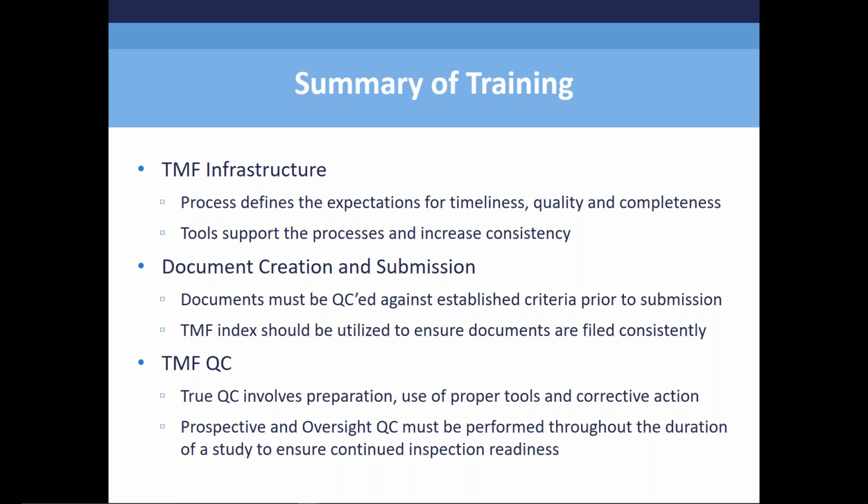So we want to make sure that all documents are QC'd against established QC criteria before they're submitted to the TMF. And we want to rely on our TMF index to ensure that documents are filed consistently. From there, we looked at TMF QC and learned that a true TMF QC really involves preparation, the use of proper tools, and corrective action, that it's much more than just creating a TMF inventory. And we really want to see prospective and oversight QC performed throughout the duration of a study in order to ensure continued inspection readiness.